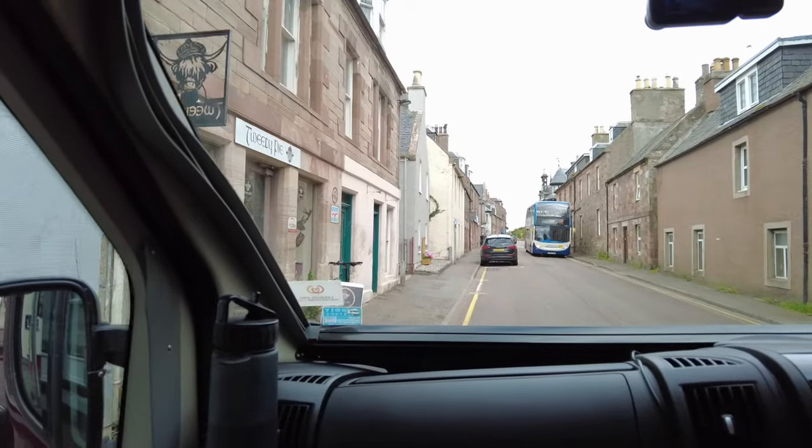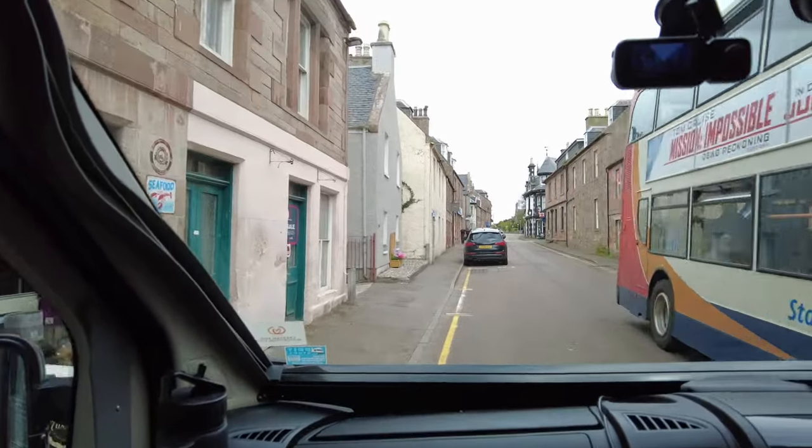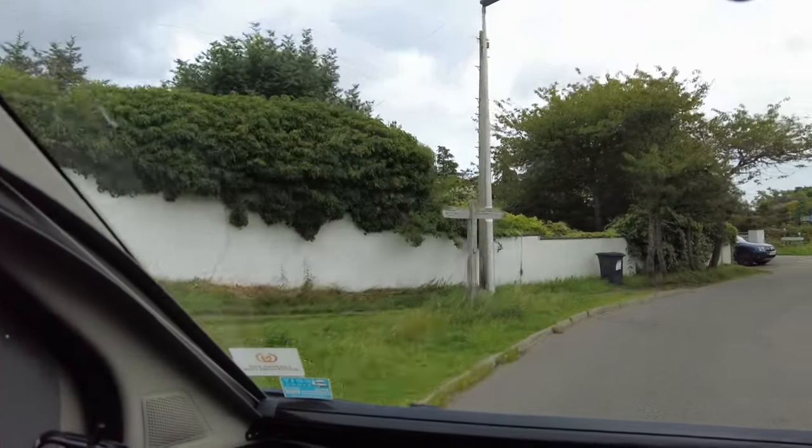The buses have got their work cut out around here, with the narrow roads, parked cars and buildings on either side. Next right.